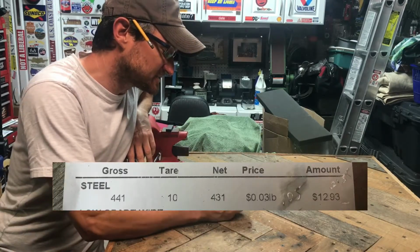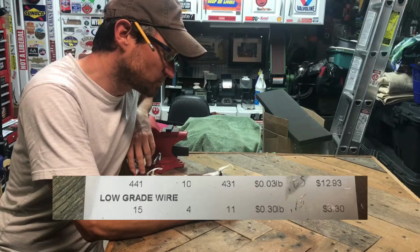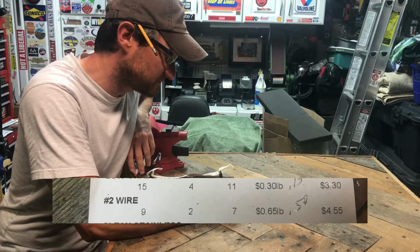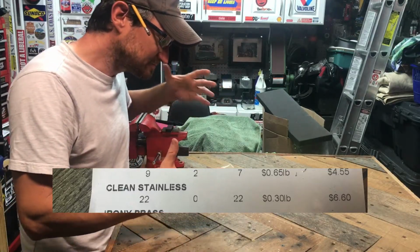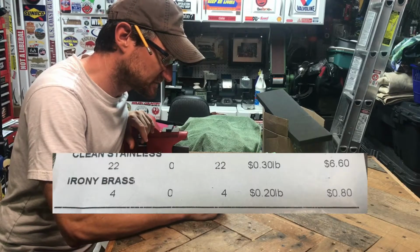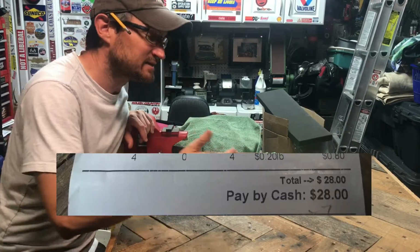So 3 cents a pound at 431 pounds was $12.93. Low grade wire, 11 pounds at 30 cents a pound was $3.30. Number 2 wire, 7 pounds at 65 cents a pound was $4.55. Clean stainless, I had that big round disc thing and a couple of other things. So that came out to 22 pounds at 30 cents a pound, $6.60. And irony brass, 4 pounds at 20 cents a pound, 80 cents. So the total came to $28.